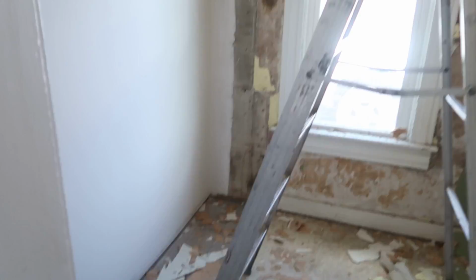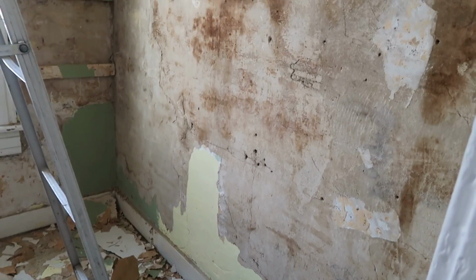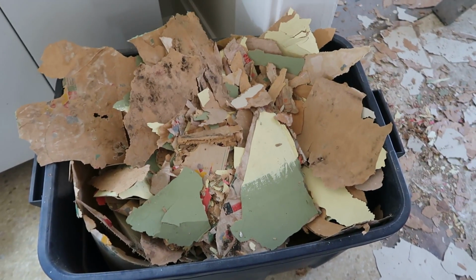Okay, we finished in here. But we're just totally gonna put new drywall up over it. So that's the whole tote is full of wallpaper.